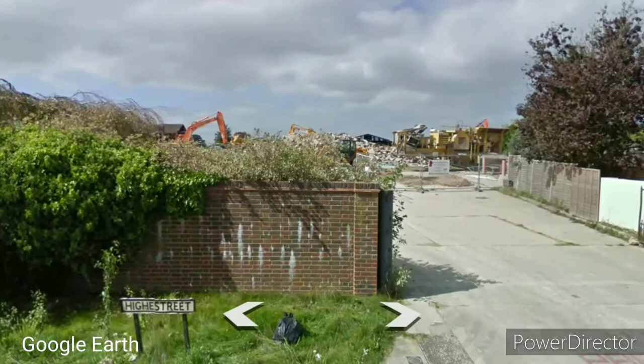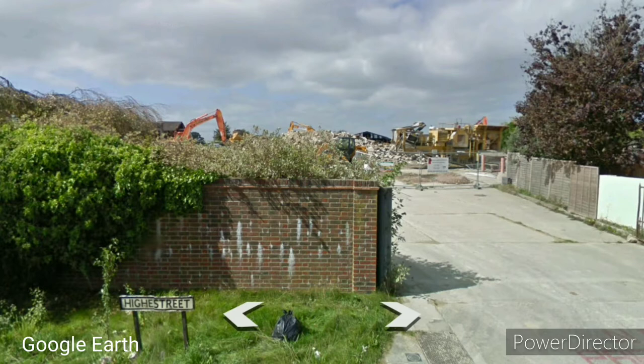This entrance is the entrance to where the factory was. Now it leads to an estate of houses. It was once a cheese factory. The milk was taken around the back of the factory and unloaded from tractor trailers from farms in 10-gallon churns, and later from tankers. The milk churns were put in a steam steriliser after emptying, and farmers took back empty churns.